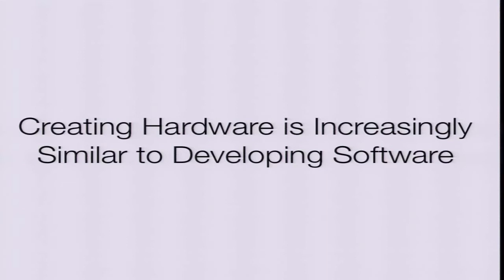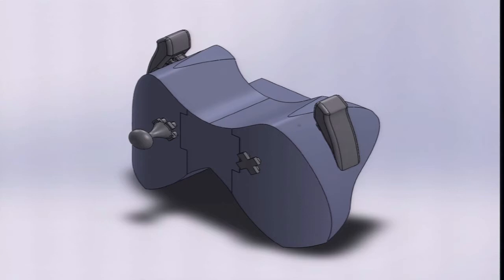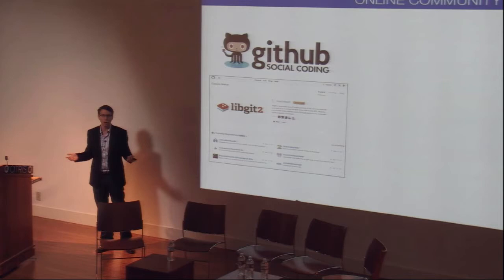So my main thesis here is that creating hardware is increasingly similar to developing software. Of course, all of our modeling tools now are software, right? So you end up with files. But that's not where the similarities end. The success of open source software was really predicated on having a set of tools that enabled collaboration and coordination by remote teams. We had multiple different contributors. So one of these sites you may have heard of is GitHub. That's currently the most popular online portal for sharing code and collaborating on open source projects.